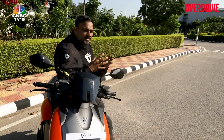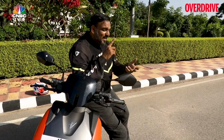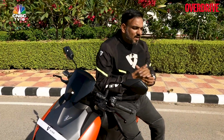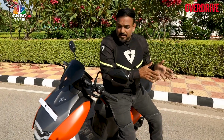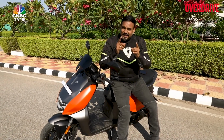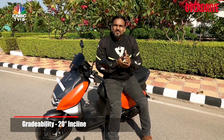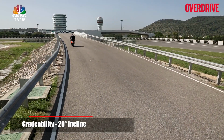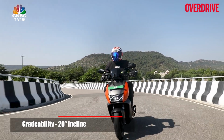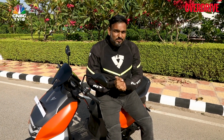All of Hero's learnings clearly shine through with this vehicle in terms of the chassis, in terms of the way the motor behaves, in terms of the way the suspension behaves, the braking, etc. All of that feels very natural. So if you're transitioning from a traditional scooter to this, the transition is not going to feel too unnatural, and that actually is a very good thing. Even something as simple as climbing inclines, flyovers, etc. It feels so effortless and easy even in the eco mode, while it doesn't on some of the other EVs despite all the instantaneous power torque claim that they make. I'm looking at you, Ola and Bajaj.